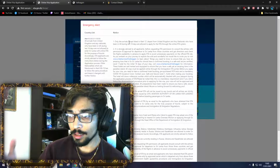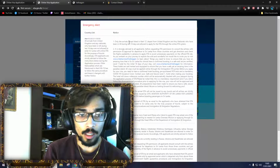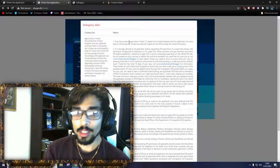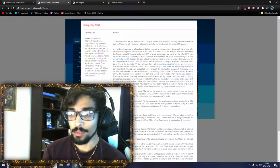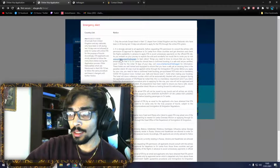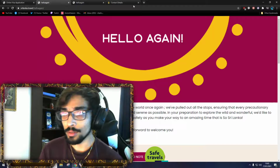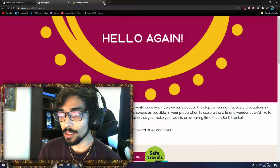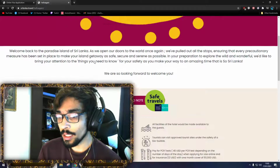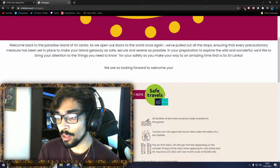However, the first sentence says you can travel, but ETA is not available. So in order to find out when the ETA is available, you click on this website here, srilanka.travel/hello-again. When you click on that, it takes you to this page. It says hello again, and welcome to the paradise of Sri Lanka as we open our doors to the world.